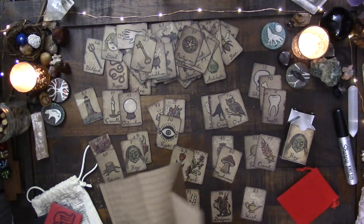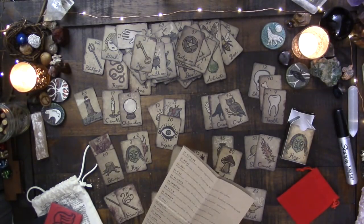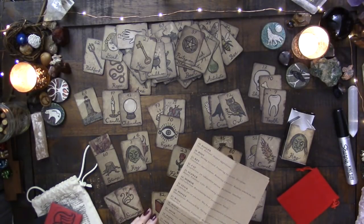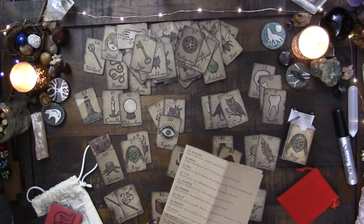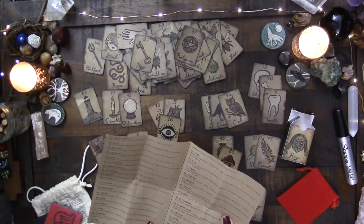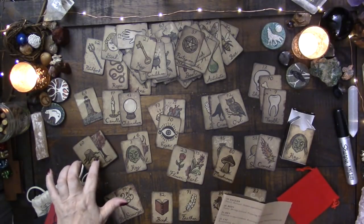We have the tree and the stump. Obviously, those are very different energies. I just put them together because they were tree. We have the strength and growth of the tree, successes in life, stability, reaching new heights. Whereas with the stump, something that ends prematurely. It's a lot more like the scythe card here.